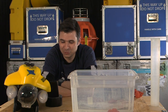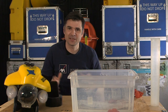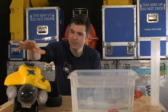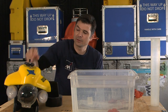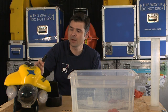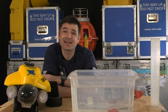6S asks, what are the ROVs and submersibles powered by? Do they need charging every evening? 6S, yes they do. Submersibles have batteries inside them, large batteries, and those do need recharging before every dive. With the ROVs, it's a cross between. You've got batteries inside that as well. You've got this link here, and for some it is for power, but it's mainly for data from the video and for controlling it as well.